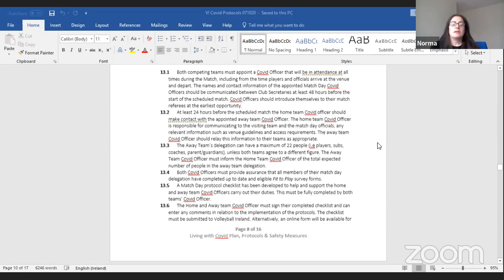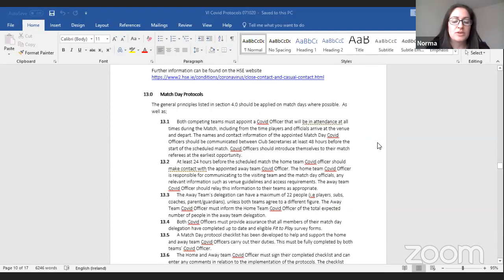So I'm going to take you through the match day protocols, and these have been put together and finalised after thorough engagement with COVID officers and clubs at the AGM. So the purpose of these match day protocols is to take clubs and the COVID officers through what should happen on match days. So we know already from the 12 different versions we've had of the protocols that there are a lot already in place.